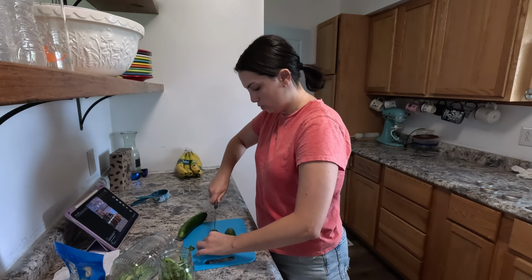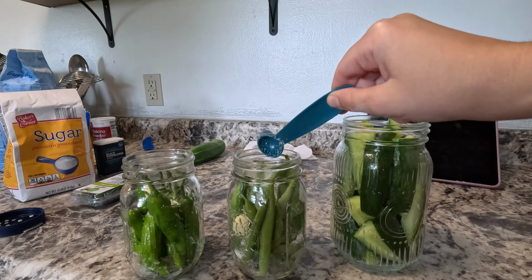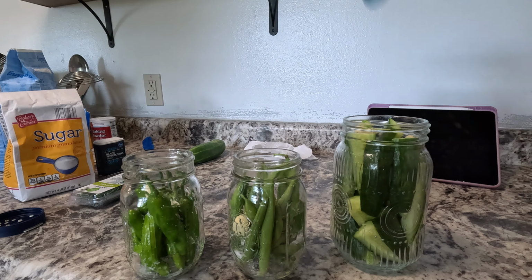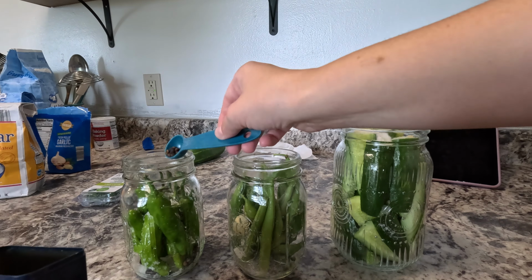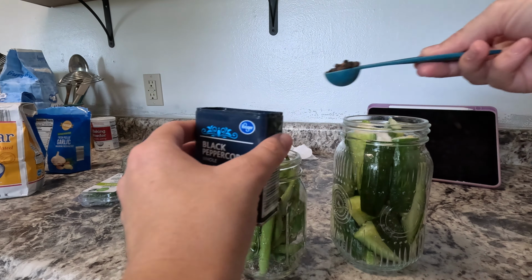Here are the 3 vegetables. Let me show you what I'm gonna add. I'm going to add 1 garlic clove to each of those and 2 to this one. 1 teaspoon of salt to the small ones and 2 to this one. Now for sugar, I'm gonna do a teaspoon, a half teaspoon, and a full teaspoon. A teaspoon of black peppercorns. I'm actually gonna add a little bit less to that one. And I'm gonna add 2 to this one.